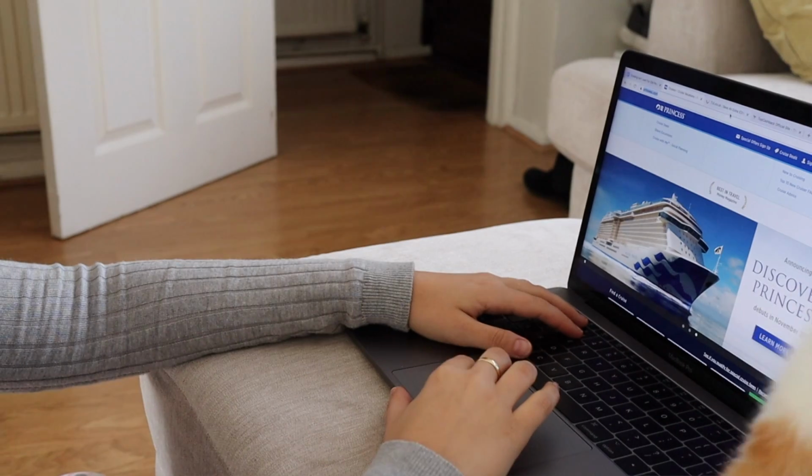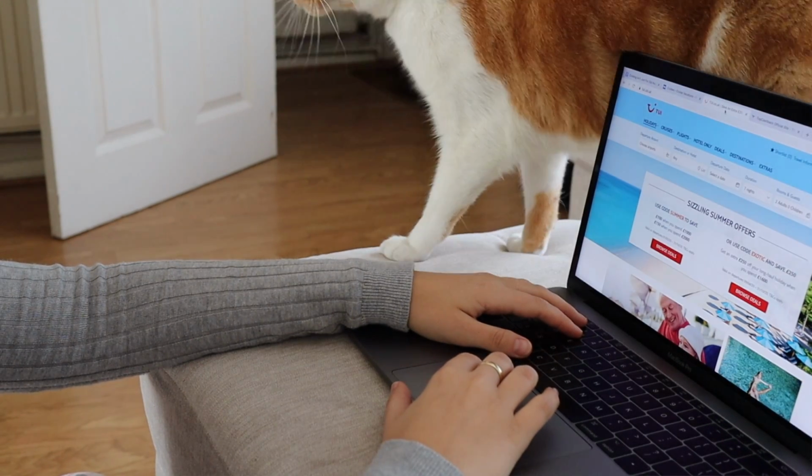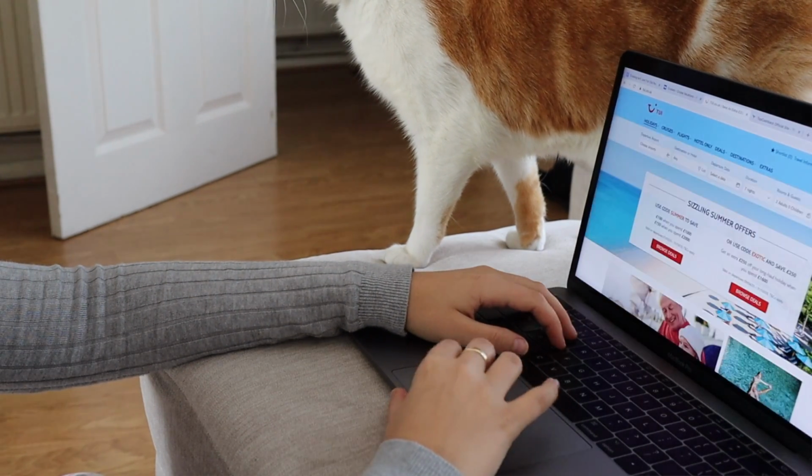Booking a cruise can be seriously confusing, it's time consuming, and it can be very expensive to get wrong. I've been cruising since I was a child and I'm still guilty of sometimes making some of these cruise booking mistakes.